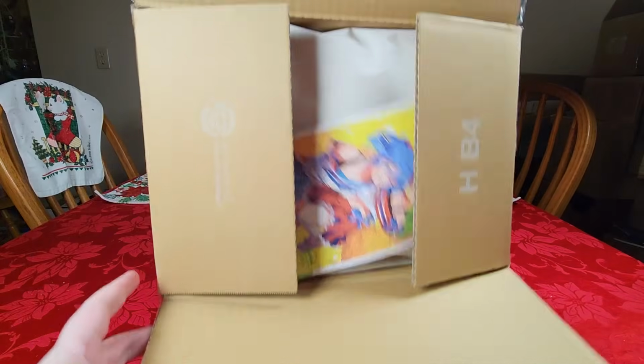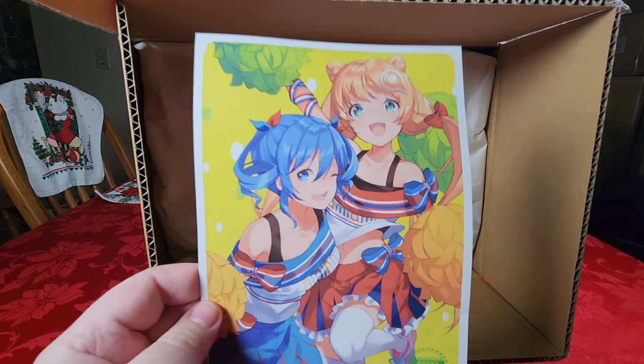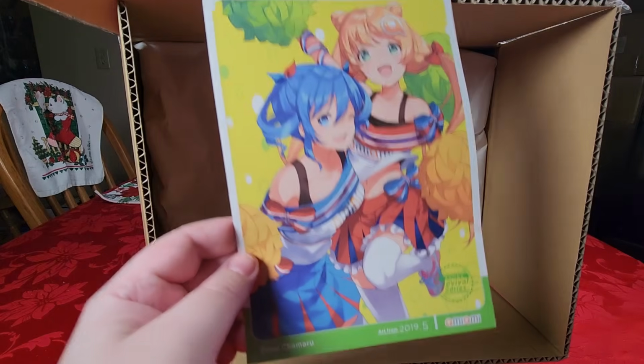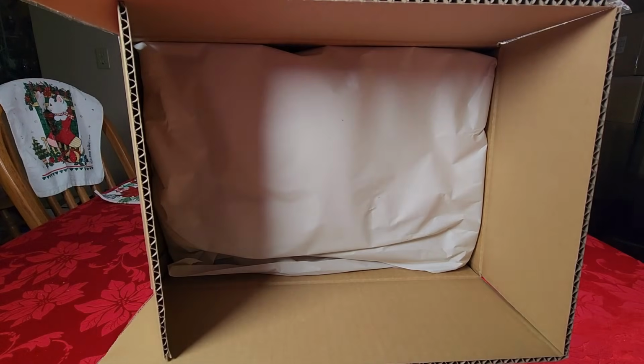So there we go. We've got the Ami Ami thank you card, which we've gotten before, just recently, like the other day. So yes, you've got Amiko and Loko, they're cheerleaders. It's part of the Revival series from May of 2019. And yeah, they're cute. See? I've got two of them.